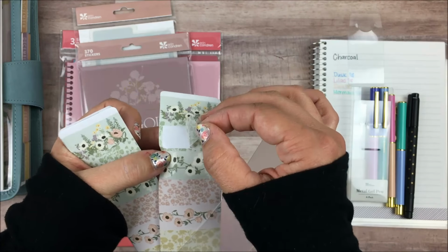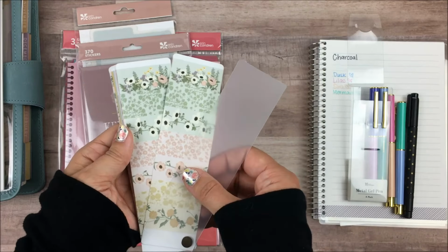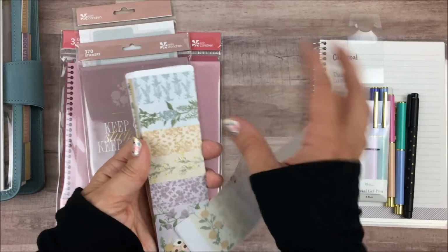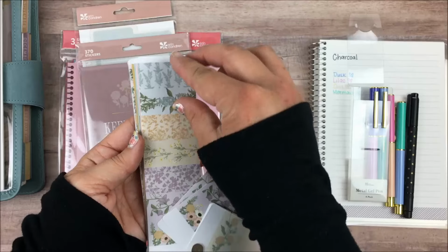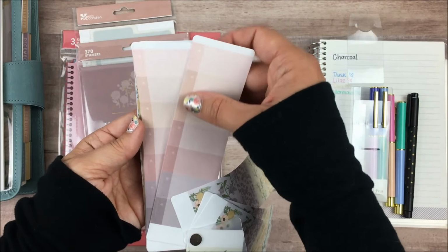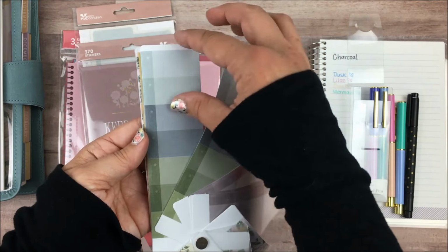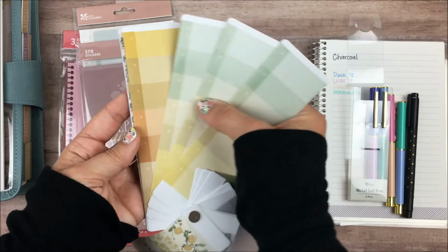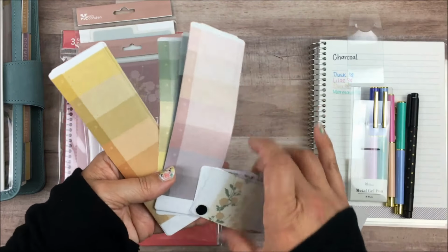Let's see. Yeah, okay, so they're just like boxes that you could use on an individual day or to time block, something like that. So there's 3 of those. I'm thinking that there are 3 of each design. Yeah, that's what it's looking like. This one is just like a neutral page. I really like those ones. There's some cooler tones and some more greens and yellows. Okay, so there's like a full spectrum of colors here.